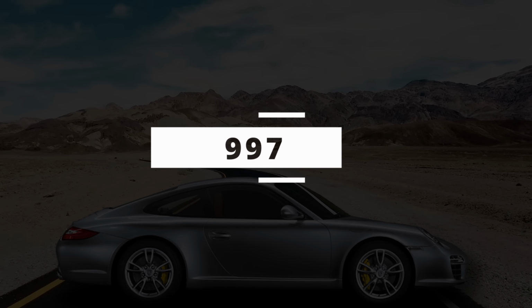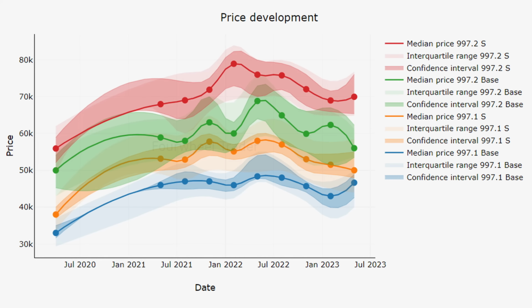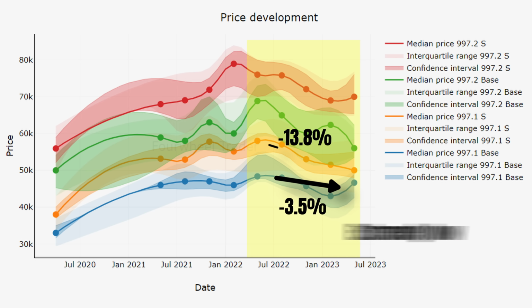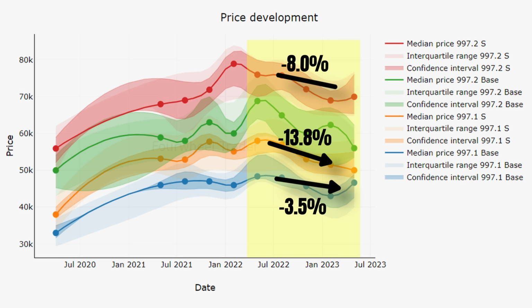The short answer is no. They're approximately the same for most models. Over here we have the trends for the .1 and .2 split by the base and the S models. And this reveals that 997.1 base models lost only 3.5%. This is an extremely low rate and mainly the result of the price increase during the last 3 months. 997.1 S's are down by 13.8% and 997.2 S's by 8%.